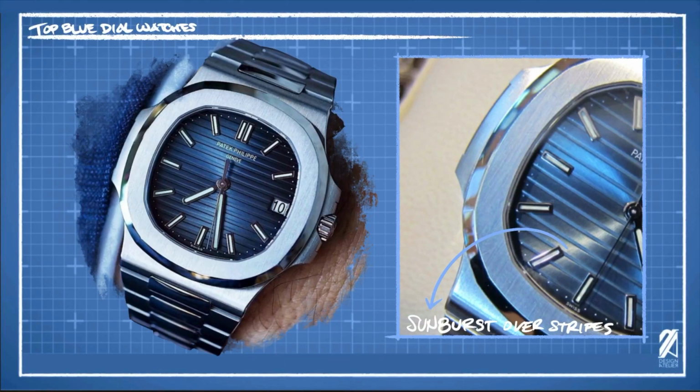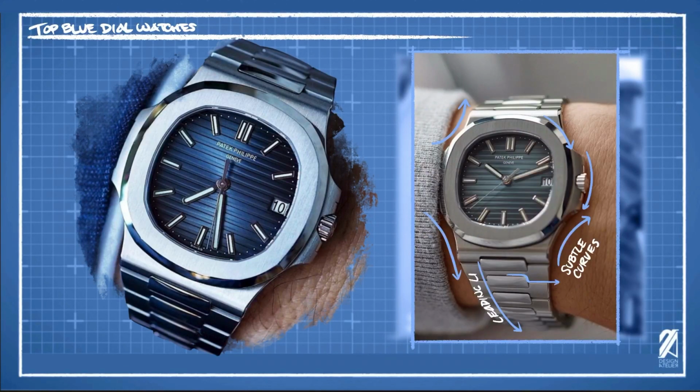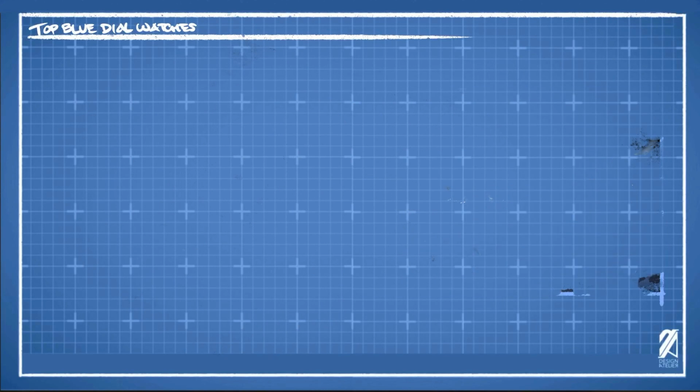The Nautilus is an exercise in subtlety. The subtle curve and soft corners create a classy form that has become timeless. There is room for improvement. However sacrilegious it may sound, the crown and date window can be improved. The crown is probably the least desirable and may be hard to operate. The date window is similarly at the 3 o'clock position, which could have been much better suited at the 6 o'clock.